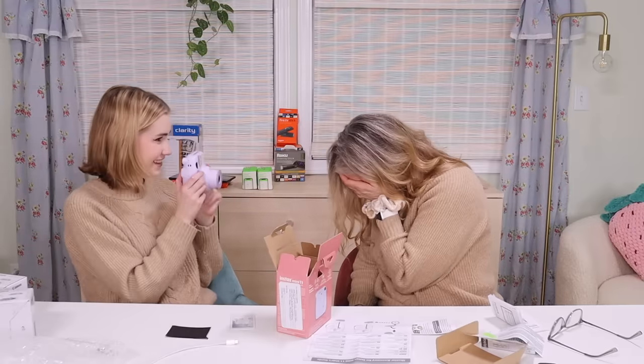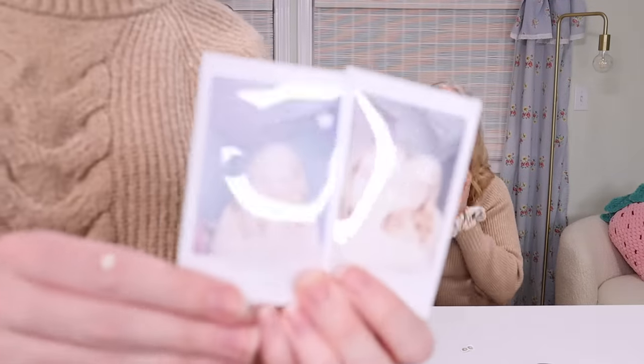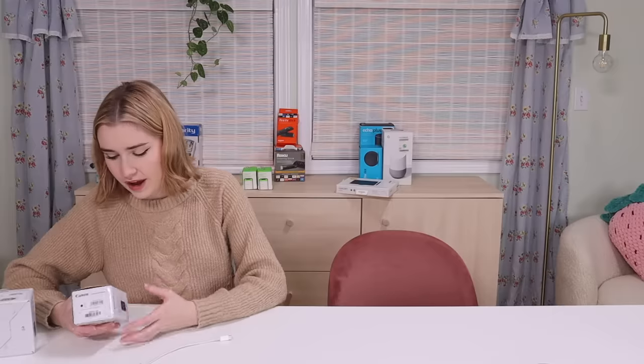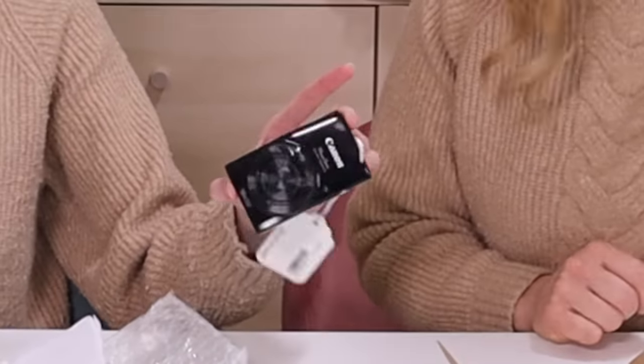Here, let me take one of you. Okay. Why are you smiling like that? Why'd you just go, I don't know. You literally just went like, okay. It's still developing and it's really bright in this room, but check it out. We have two of the Canon PowerShot. Oh, yours is looking rough.